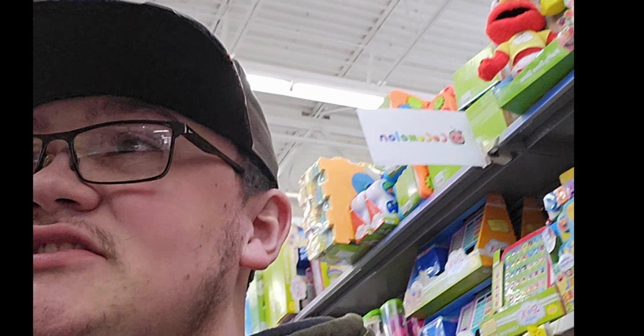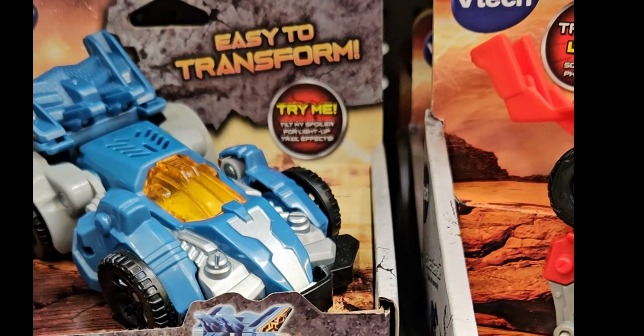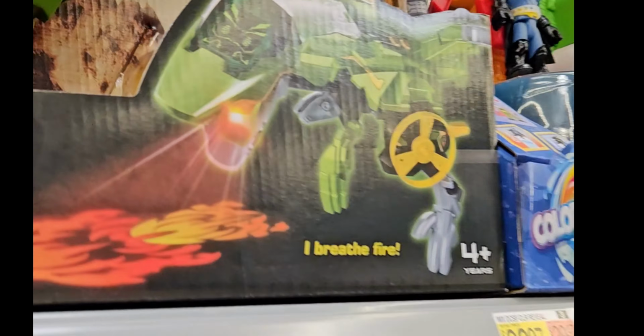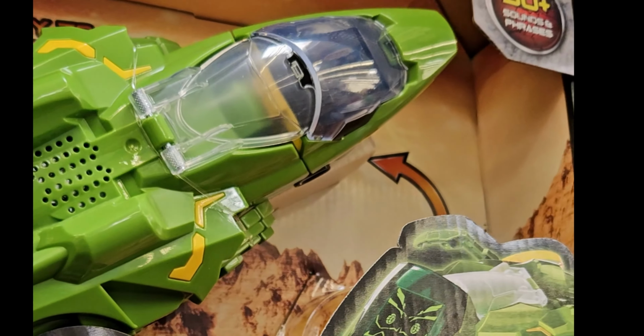Good generation out there. Good luck. Alright. We got the Transformers, guys. Look at it. Switching robots, guys. I am disgusted. They turn into dinosaurs and then cars. Bruh. Dude. You guys want the switch-and-go plane bot dino thing? You guys want these? You know what? Should I just take one of these home out of spite?